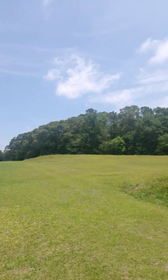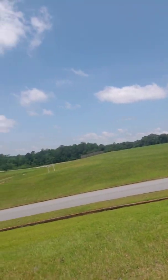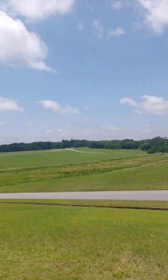So right here behind me, you see we have some earthworks right there that were built for defense. And just a nice panning sweep of the Andersonville property.